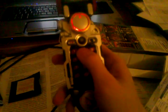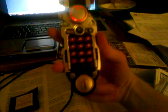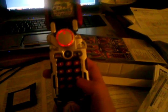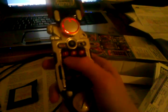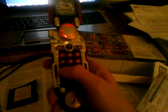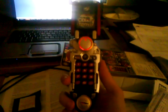Let's try that again on camera this time. Nice sounds, very clear sounds, really nice touch, so let's go the whole out. And of course, from there we have the various Go-Go Vehicle combinations.